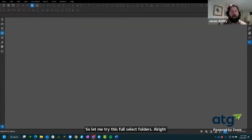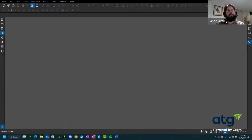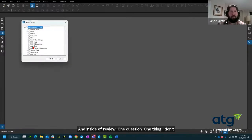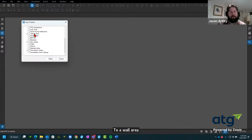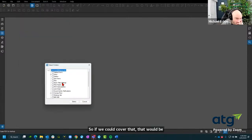All right, so you keep going. Another question that came up, and it's back on topic of doing quantity takeoffs and doing estimation inside of Revu. One thing I don't think we've covered in a long time is how to do a wall area. If we could cover that, that would be great. A wall area? Okay.